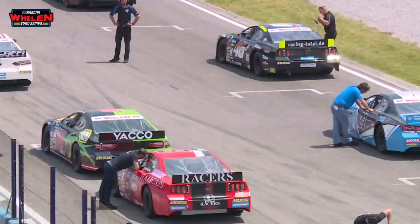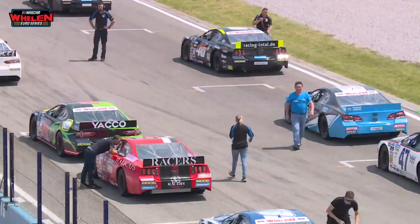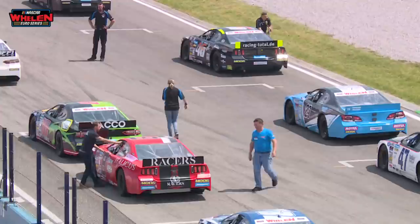And alongside him is the number 18 Yakko-supported car in the hands of the 1999 Busch champion and the 2000 Monster Energy champion, Bobby Labonte. And let's not forget that, of course, as the engines are turned on, the drivers are asked to start their engines.